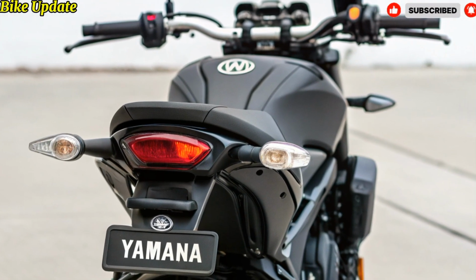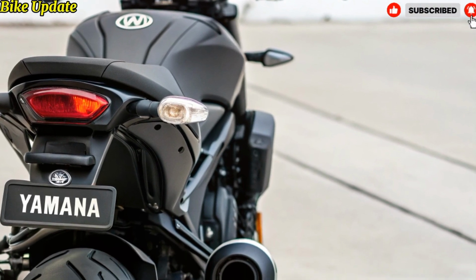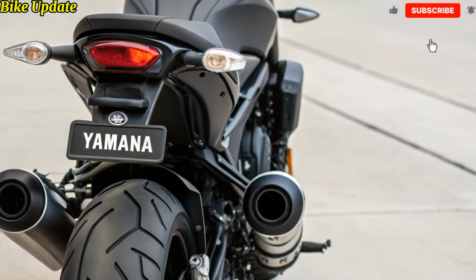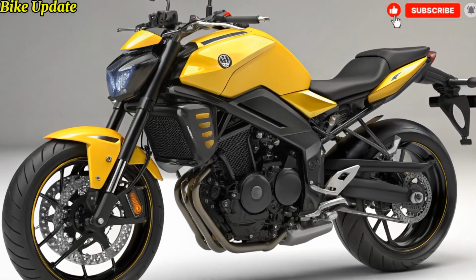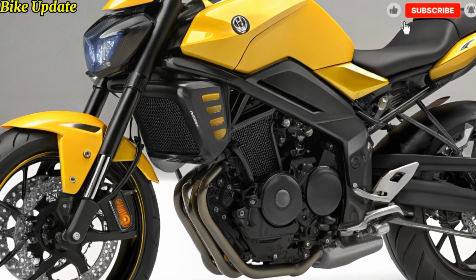Better composure under dynamic riding, more stability in direction changes, better suspension control. Comfort improvements, less fatigue in longer rides, better ergonomics. Tech that blends in, modes and features that feel natural, not overwhelming. The ideal outcome, a bike that is more refined without losing its edge.